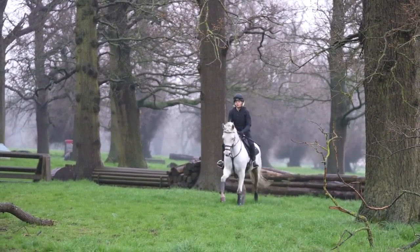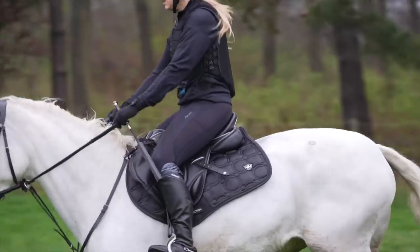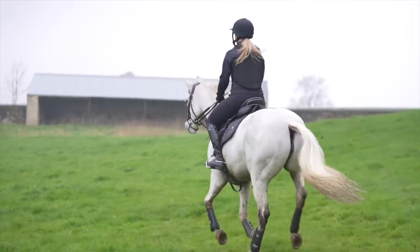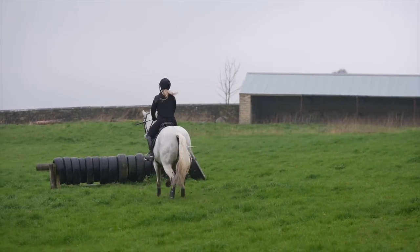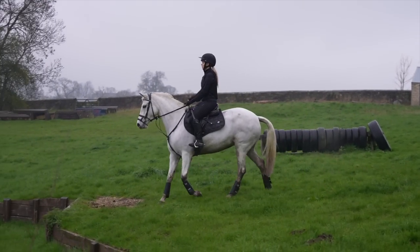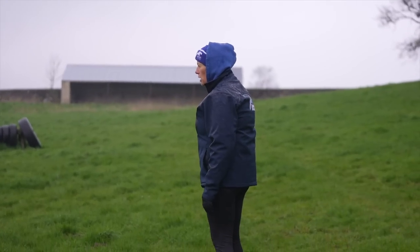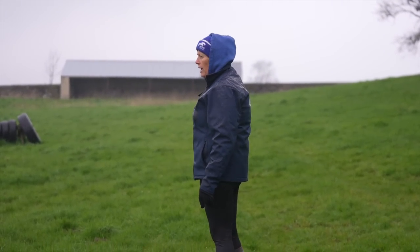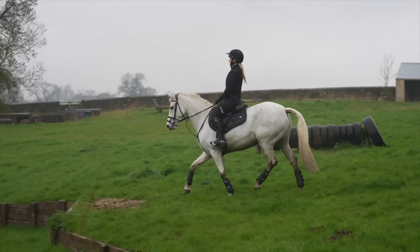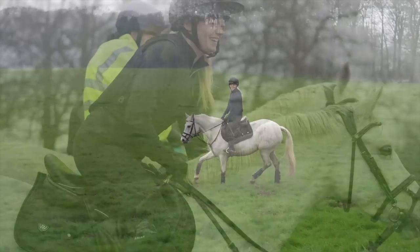Keep riding the last stride. Keep those hands nice and low. Good girl. Keep your leg there. Leg. Good, well done. Look up. What are you looking down for? Brilliant, well done. Look at the sky. Go. Strong trot, longer rein. Shoulders back. Much better. Good girl, much better.